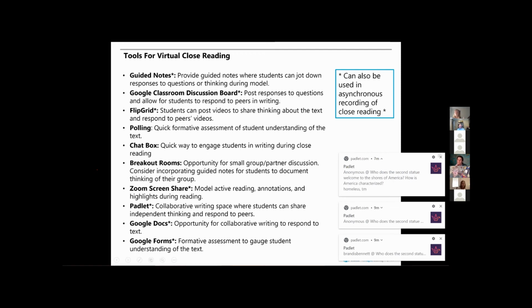So the first is guided notes, and I've put an asterisk next to any of these tools that could be used for both synchronous or asynchronous recordings of close reading. One thing I didn't do here that I could have done is providing guided notes where as you're reading the poem, there's particular questions that you're filling in responses to. I think this can be particularly helpful in an asynchronous recording.